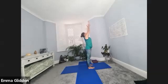And let's bring the palms slowly back to the heart. Take a deep breath in. Mountain pose. Good. So just gather your awareness back to the present moment. Feel the soles of the feet relaxing into the ground. Strengthen the legs. On the in-breath, sweep up the arms.